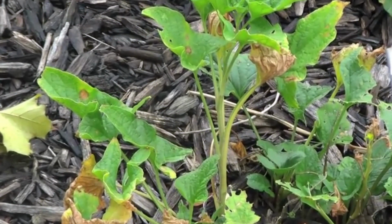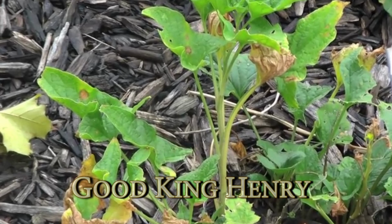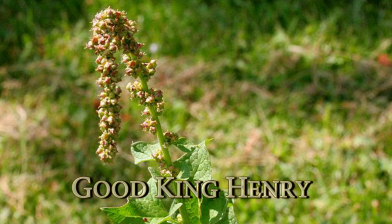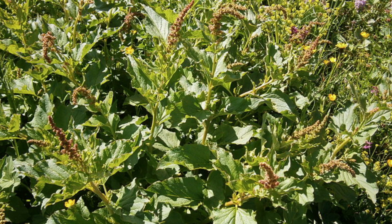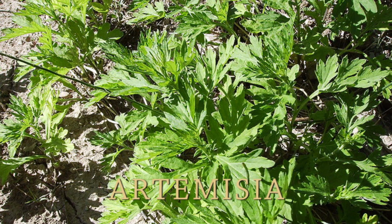Good King Henry. Good King Henry is actually a vegetable, but it was very helpful for vitamin C deficiency and iron deficiency. Wormwood or Artemisia is what the name says. It was used for, and still might be used for, expelling intestinal parasites and worms.